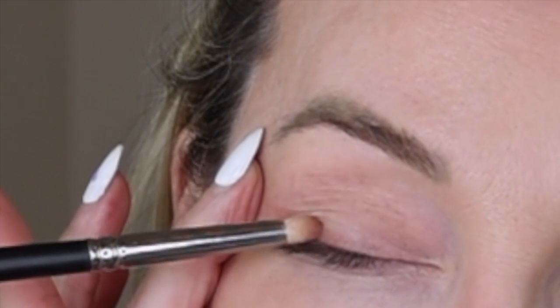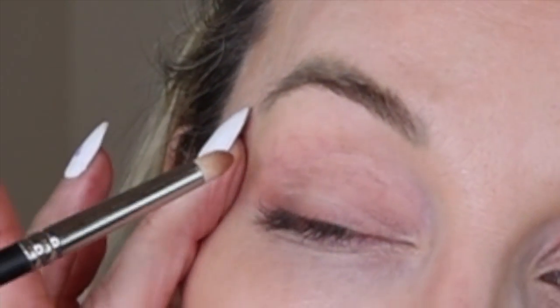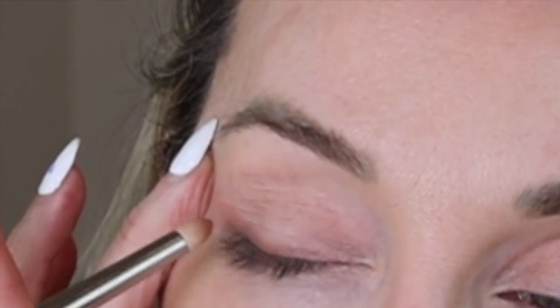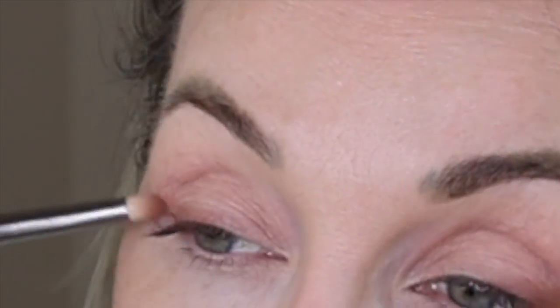So just barely past that outer corner. So it starts out a little thinner and gets thicker. Now, if you want a darker look, then you can certainly go back and go in with this a few times and build that color up. But we just want sort of a nice summer look, you know, I have eyes, but they're not totally made up today. Something like that. I'm gonna go and just get a little darker because why not?